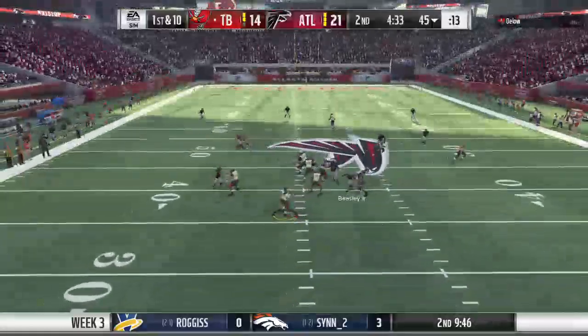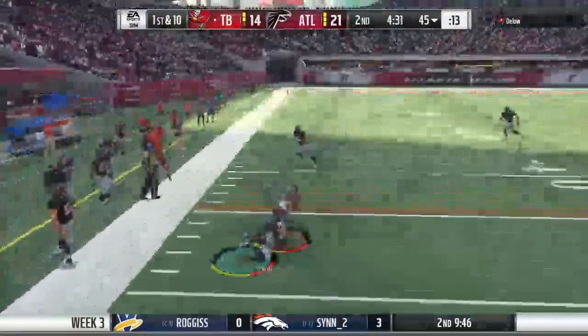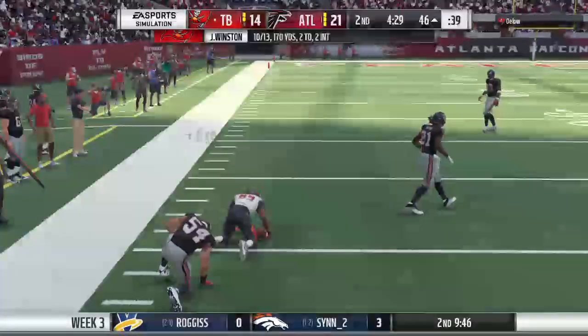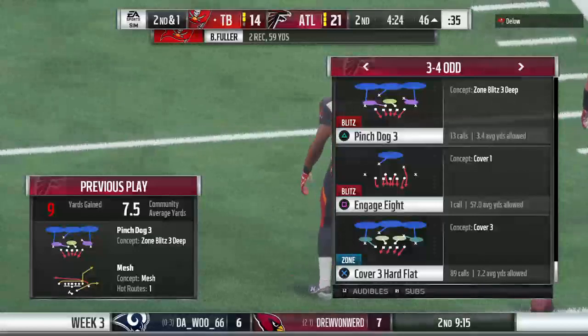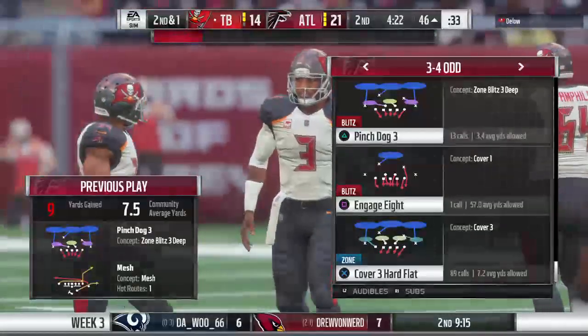On first and 10, Winston. Throw left side complete. That's Fuller. And he'll take it down shy of the 45 at the 46. Give him 9 there on the first down completion.